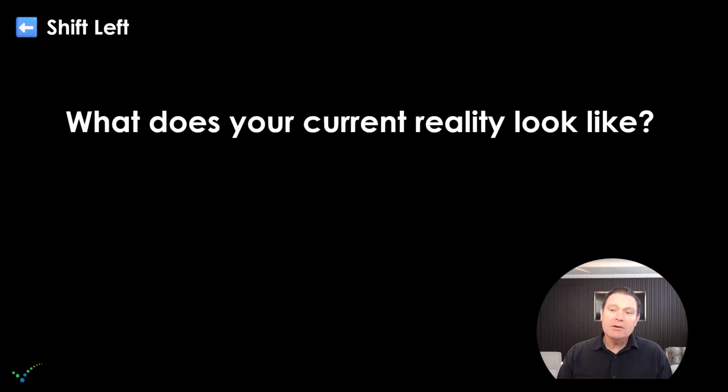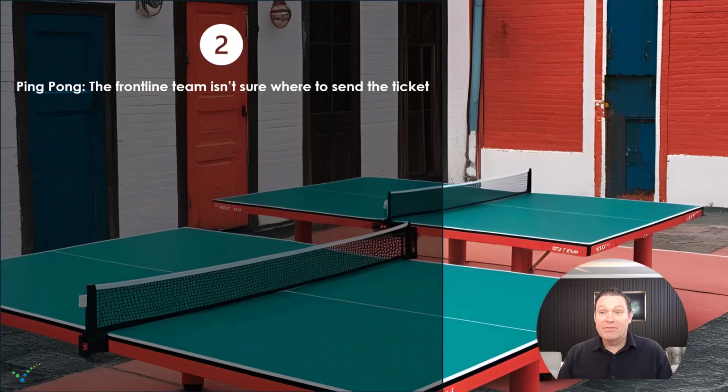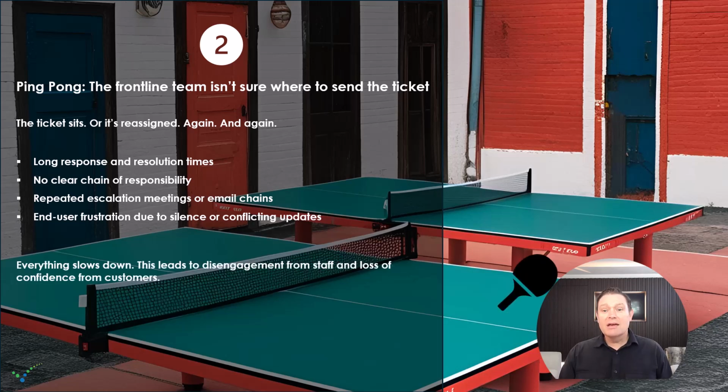Or are you in the ping pong match, where the frontline team isn't sure where to send tickets to? So what happens here is that tickets just sit, or they're reassigned again and again. There's long response and resolution times, no clear chain of responsibility, repeated escalation meetings or email chains, and end user frustration due to silence or conflicting updates. So everything slows down. The result is disengagement from staff and loss of confidence from customers, really impacting your credibility.